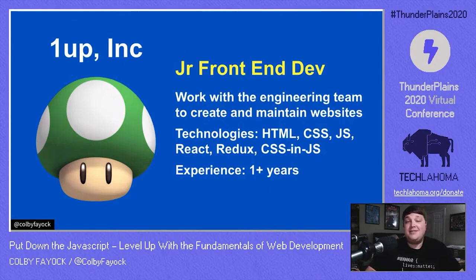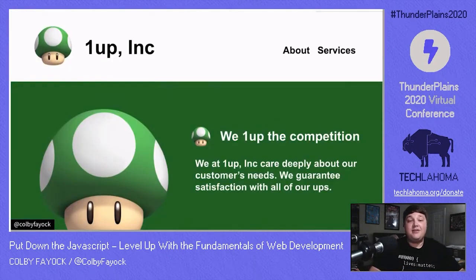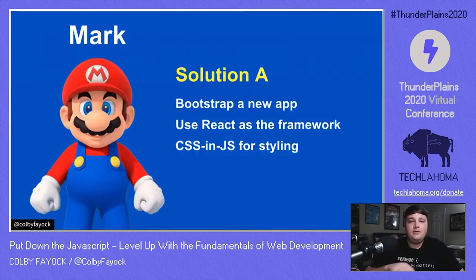The description for both of them is a near perfect fit, and luckily they both get a callback for a code challenge. Once they get on the call, they find out that their task is to take this mock-up and transform it into a website. They'll have about 45 minutes to do this. After, they'll talk a little bit about their work. Not too bad, right? So first up is Mark.